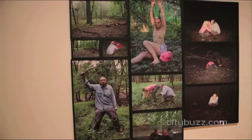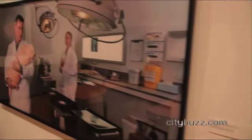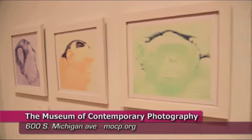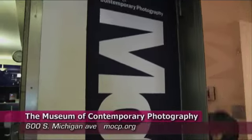Smile for the cameras. The Museum of Contemporary Photography is the only museum in the Midwest with an exclusive commitment to the medium of photography. The museum has a wonderful collection of over 12,000 photographs from the 1930s to today. The museum embraces a wide range of contemporary practices, looking at different types of aesthetics, different technologies with photography, all the different forms that photography takes in contemporary society today.